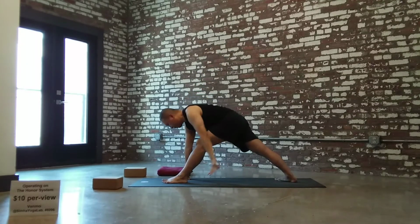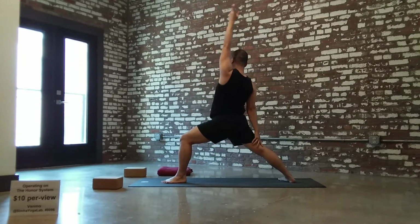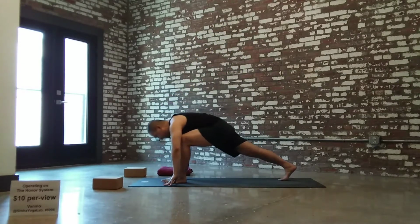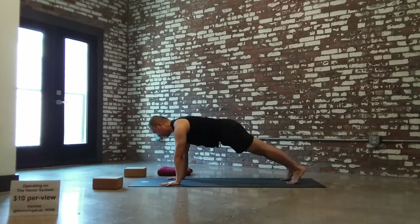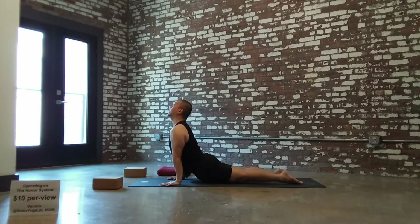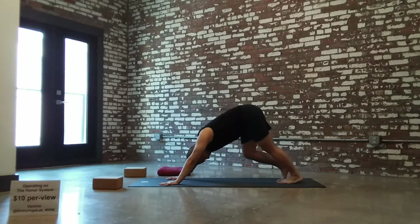Left hand back down, bend the front knee. Circle it up. Reverse warrior. And then hands to your floor. Left foot, stepping back plank. Inhale, one breath. Exhale, chaturanga. Inhale, up dog. Exhale, down dog.